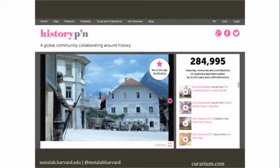In the first instance, with Bernard Berenson's Homeless Paintings collection, but as Jeffrey and Pablo will discuss, we hope with many other collections, and among those collections as well. So that's what Curarium's splash page looks like, and with that, I'll turn it over to Jeffrey.